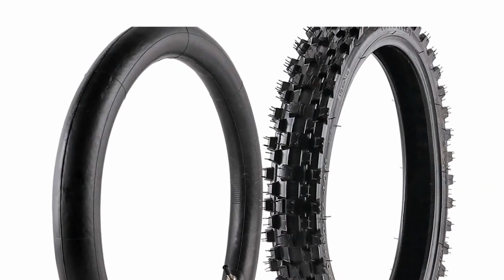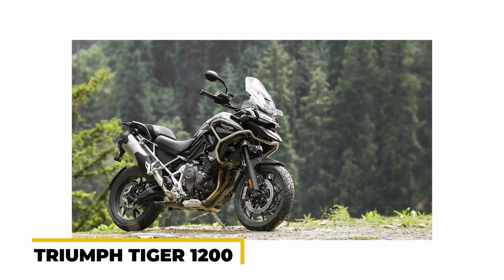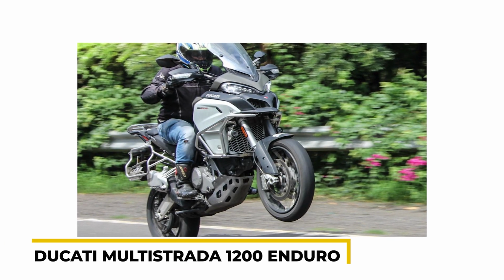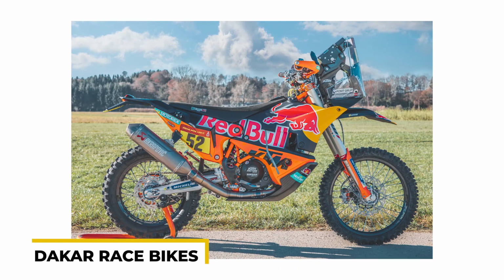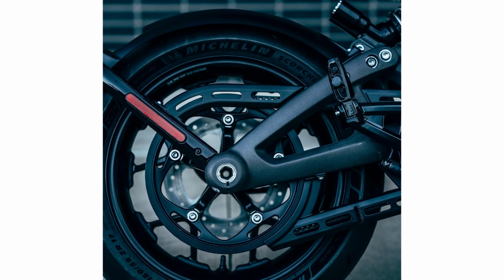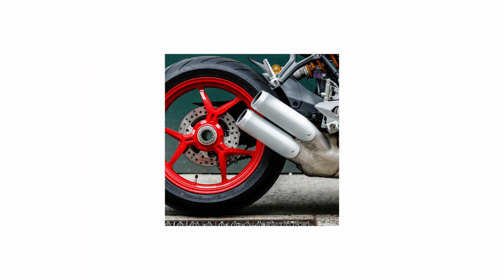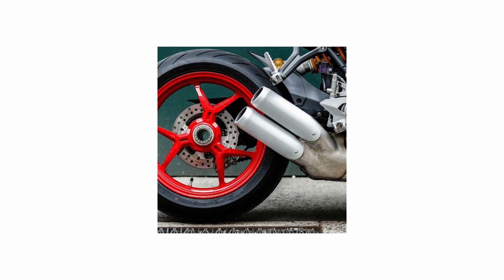With the exception of the BMW R1200 GS, Triumph Tiger 1200, Ducati Multistrada 1200 Enduro, and Dakar race bikes, most bikes with bespoke wheels utilize tyres with an inner tube. The spokes are mounted outside the tyres on these bikes. If your motorcycle has steel or alloy wheels, you might choose to use tubeless tyres.